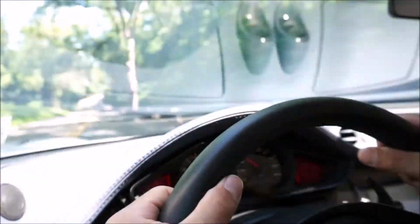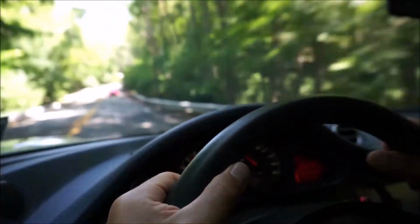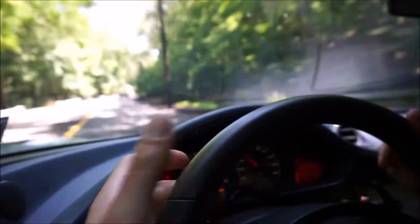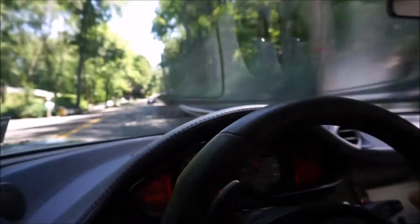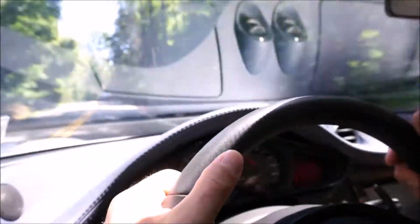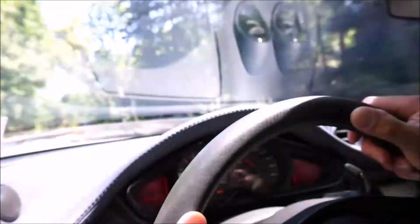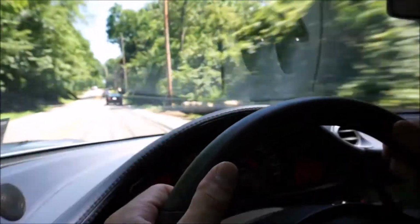This car is just amazing. I'm sure the tires make a big difference, the Corsa tires, but just to have a mid-engine car, and that's something Lotus definitely does right, is the handling. And I'm impressed with this IPS. For an automatic transmission, it's really, really good. Wow, it just went over those turns like it was nothing.